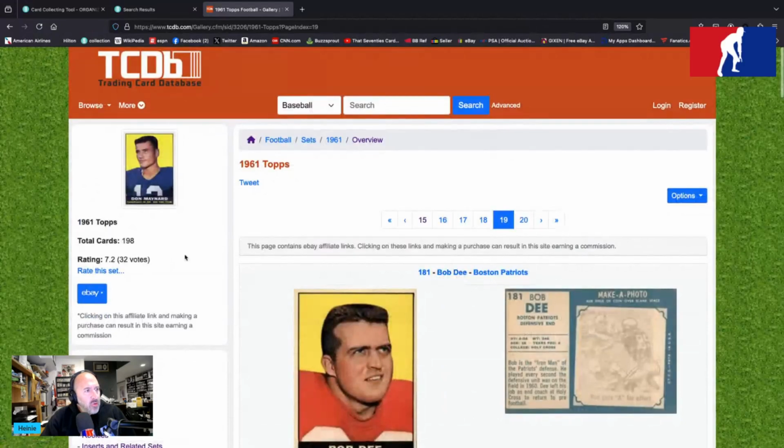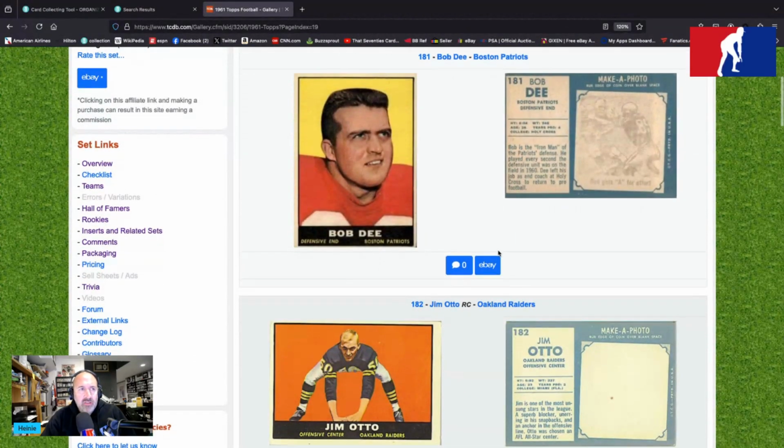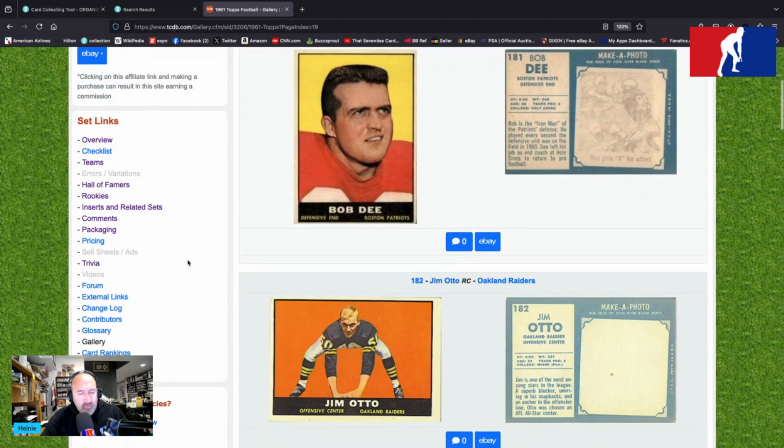It is the 1961 Topps football card set featuring NFL and AFL players together for the first time on the Topps printing press. Episode number 110.